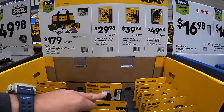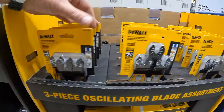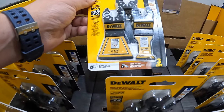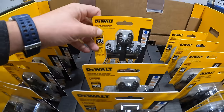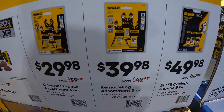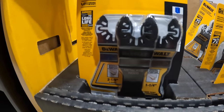Let's see if we can find that one. I think, no, that's not the one. That's not the one. I think this is the one. Then they also have, for $39.98, the remodeling assortment 5-piece set. Now all of these are, this one's the 5-piece.